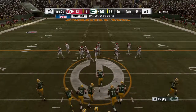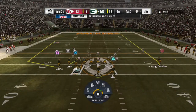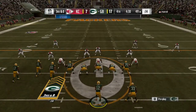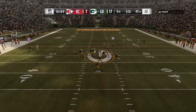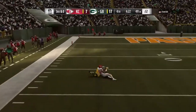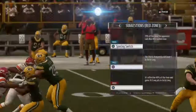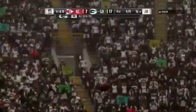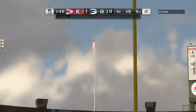And on third down, a nickel formation here defensively. Shotgun now for Rodgers. He's got Adams on the hookup. And they'll wind up getting this one all the way down inside the 20. A very nice pickup of 33 yards.